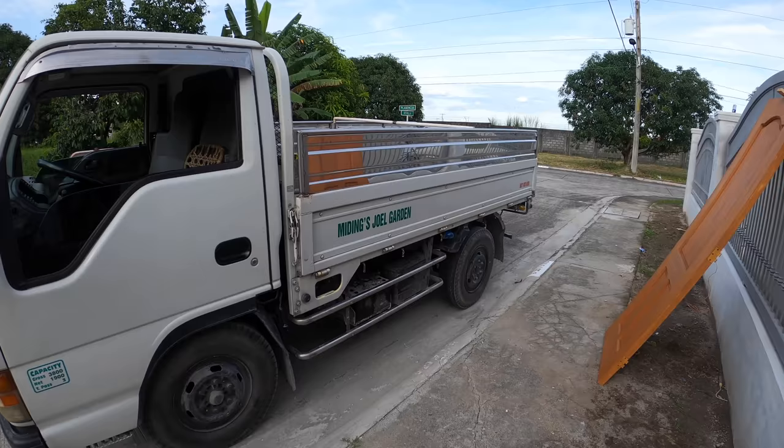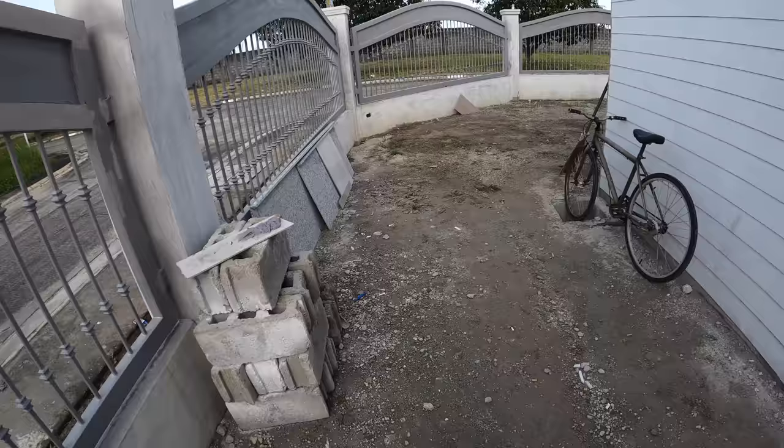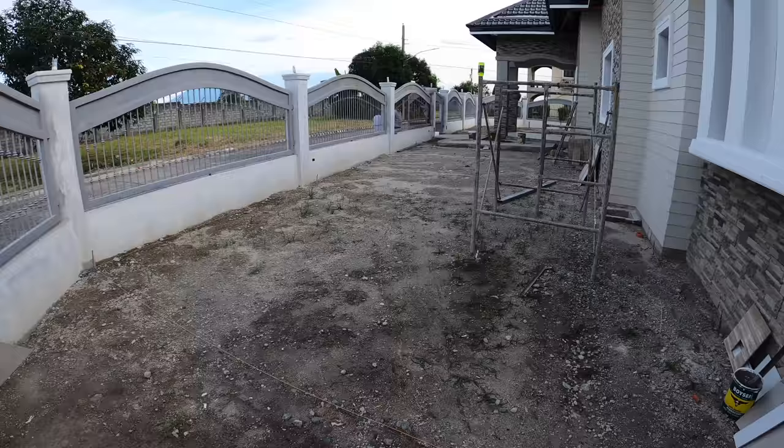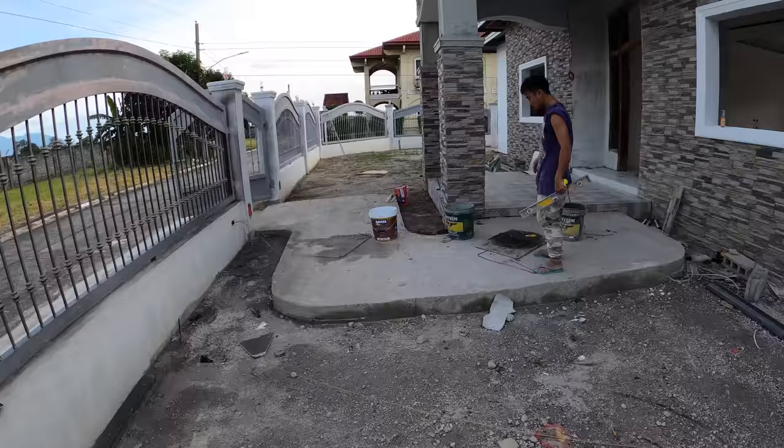All right, our landscaper showed back up as well today. They're doing the second round of soil poisoning, they call it. I call it spreading weed killer. Spraying around weed and grass killer. And this is the guy up here in the front on the outside. That's Mr. Joel, he's the lead guy. And then around on the other side is the gentleman that's actually doing the spraying.